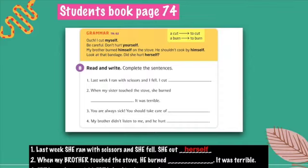Let's go with number two. When my brother touched the stove, he burned. It was terrible. Okay? So please take a few minutes and answer number 2, 3, and 4. Okay? Take the time that you need to answer this exercise. Okay, now let's check your number 2. When my brother touched the stove, he burned himself. It was terrible.